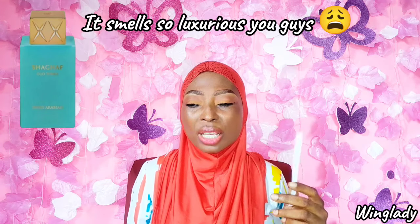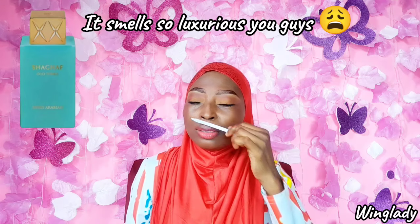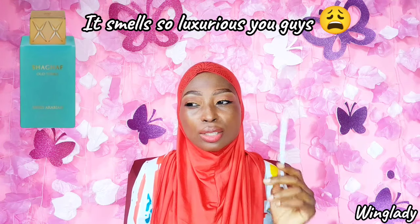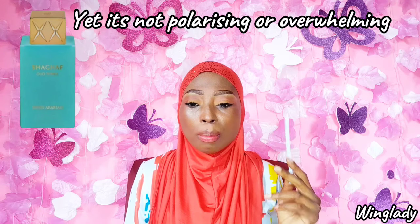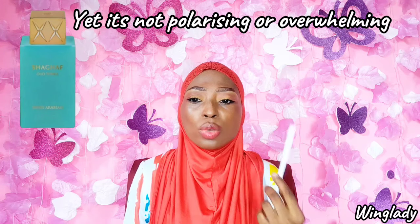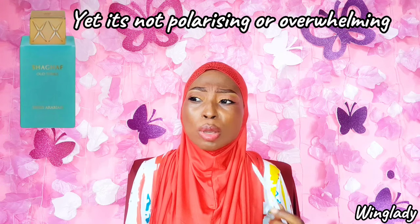It smells creamy, it smells vanillic, it smells elegant. It is soft yet strong. It is soft in that the scent itself is not overpowering, not cloying, and not going to give you a headache, but it lasts so long. It's one of the most long-lasting Arabian perfumes I've ever tried. When I sprayed it on from morning till night, I could still catch whiffs of it, and I was wondering how a soft fragrance could smell so strongly.